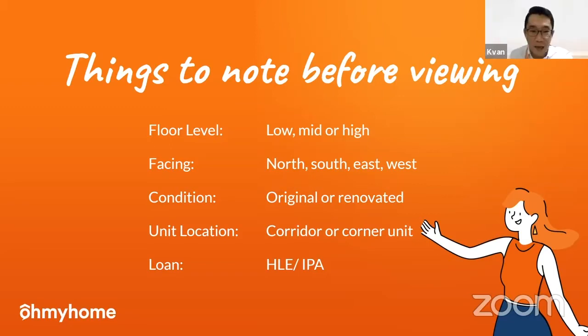Oh yes, there was this once when I was selling a unit and a DIY buyer came to view. The buyer liked the unit very much and were planning to take a HDB loan, but have not applied for their HLE yet, so they could not commit to an offer. And when the seller realized that the buyer has not even applied for the HLE, guess what? I got a scolding from them.